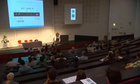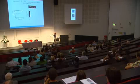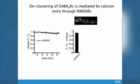So this suggests then that activity might in some way influence the stability of the receptors. So we can quantify this change by drawing regions of interest around each individual receptor cluster. And under resting conditions, as I told you already, the receptors are very stable. There's very little loss of fluorescence.